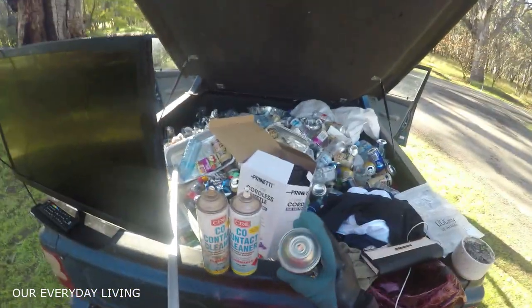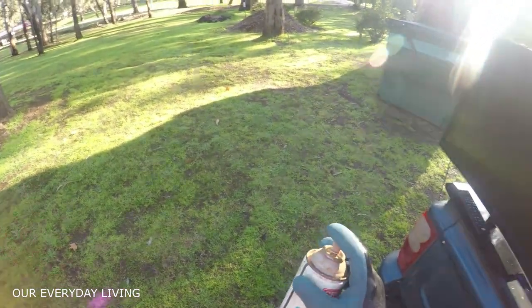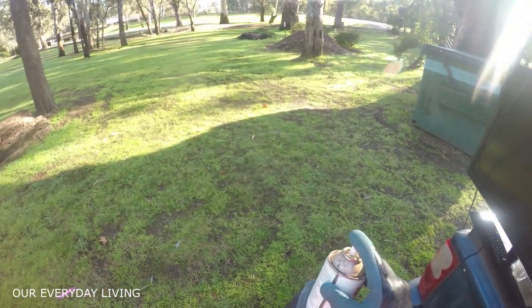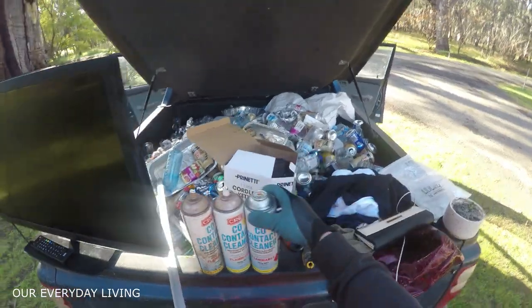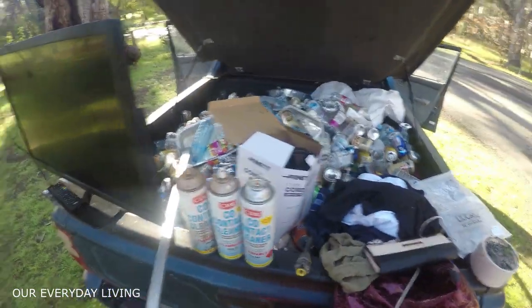They are full. I don't know whether they'll spray. The nozzle's probably blocked. So a bit of hot water and, yeah, a bit of contact cleaner. So clean them up and they should be all right. There's a whole heap left in those.